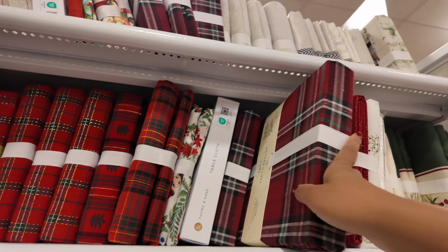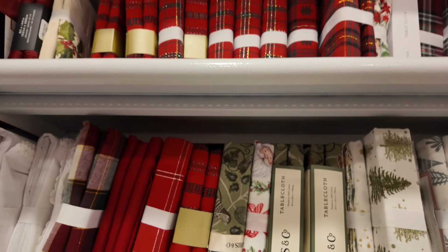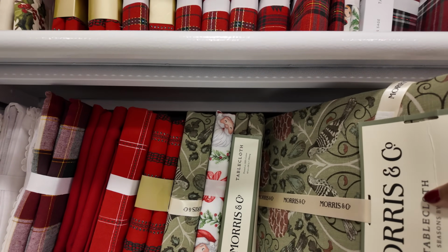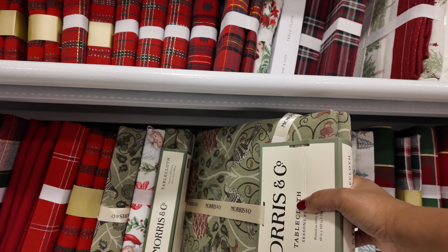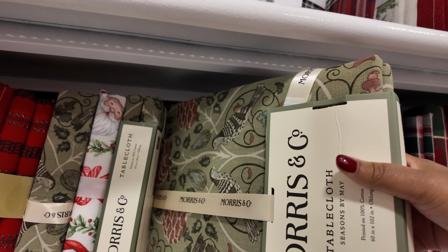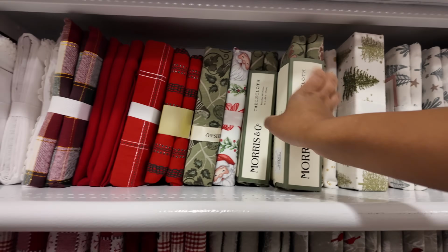I think this year we're gonna see a return of the tablecloth. I think a lot of people just use chargers, placemats. We're gonna see lots of tablecloths in 2025 and 2026. They have a ton of Morris & Co., but I want you to look for the Ralph Lauren because they do have actual Ralph Lauren here at HomeGoods this year.